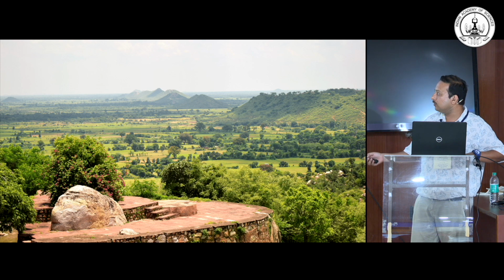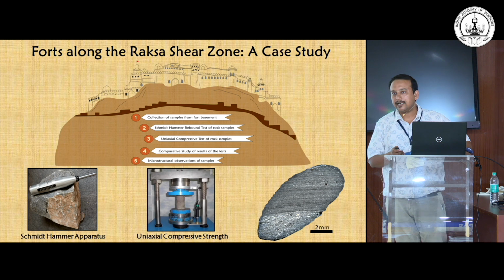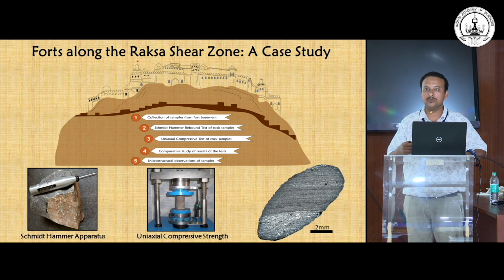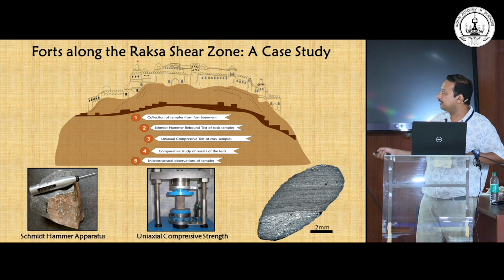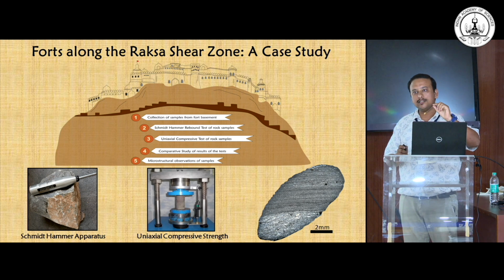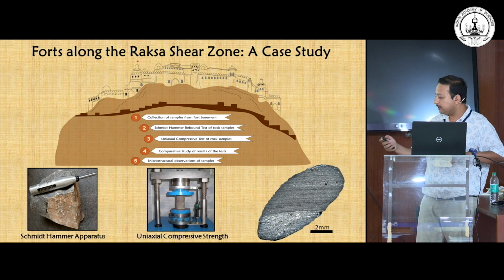So in search of this answer, I adopted this methodology: I simply used the Schmidt hammer apparatus, which is a geotechnical apparatus used to identify the strength of rocks, followed by uniaxial compressive tests of the rock samples. I also looked into the microstructures, at micro scale, to see what the rock type is and what fabric it has, and why they chose this particular kind of rock.